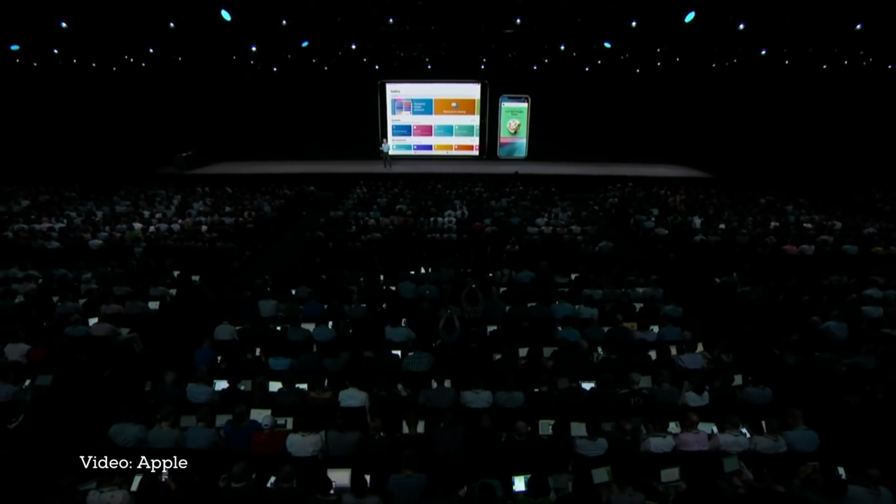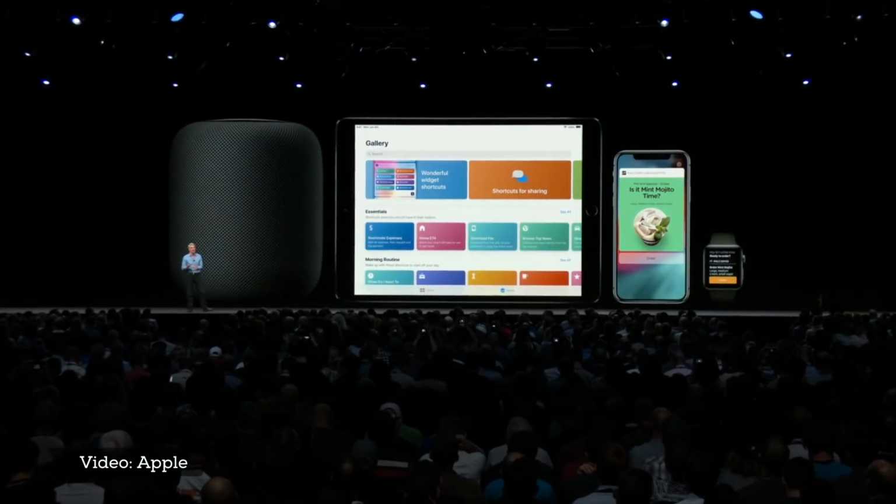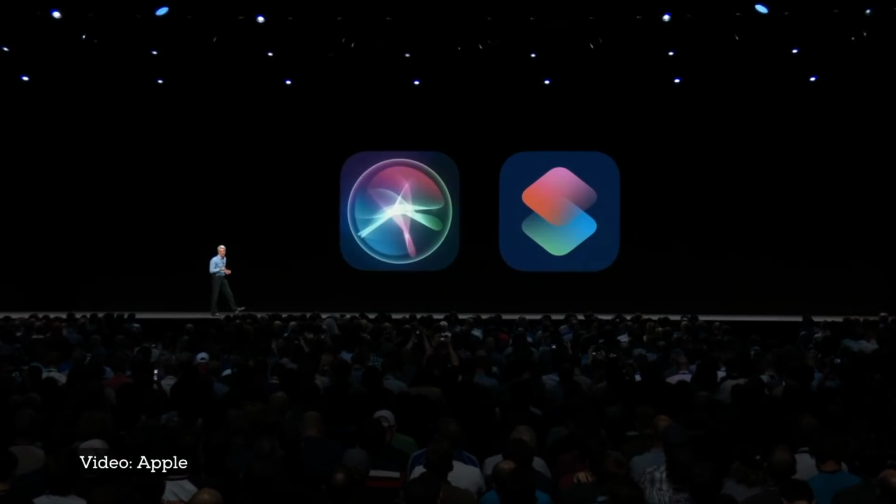And that's Siri Shortcuts. It works on iPhone and iPad, and of course you can run your shortcuts from your HomePod and your Apple Watch. That's your quick update on Siri.